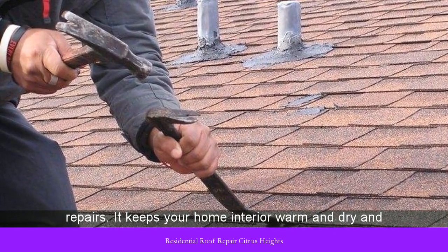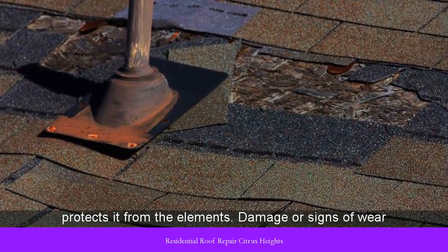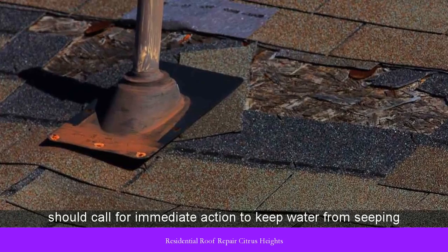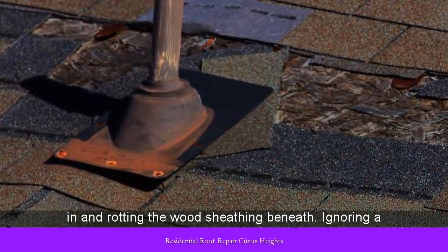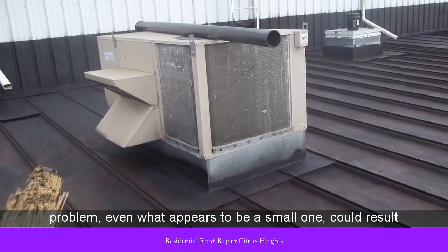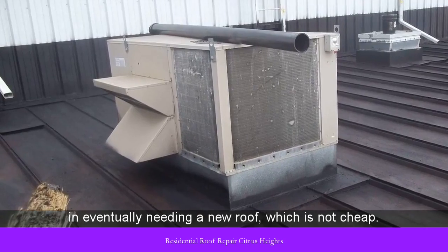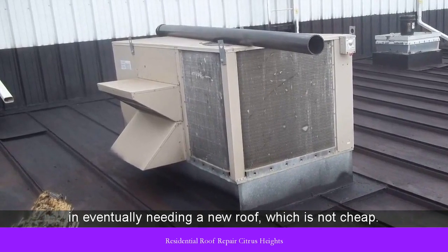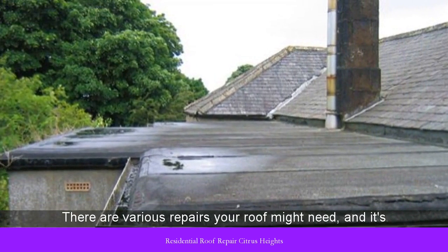Maintaining a sound roof tops the list of crucial home repairs. It keeps your home interior warm and dry and protects it from the elements. Damage. All signs of wear should call for immediate action to keep water from seeping in and rotting the wood sheathing beneath. Ignoring a problem, even what appears to be a small one, could result in eventually needing a new roof, which is not cheap.